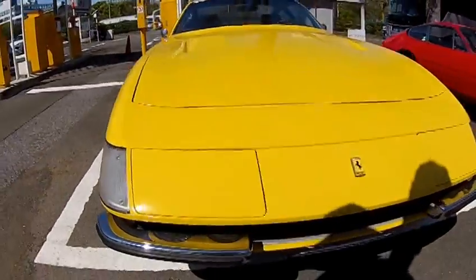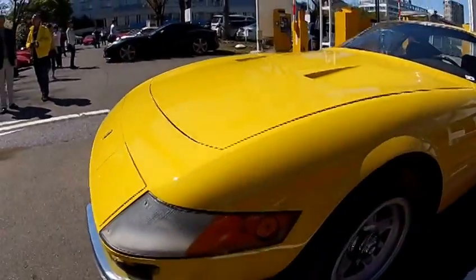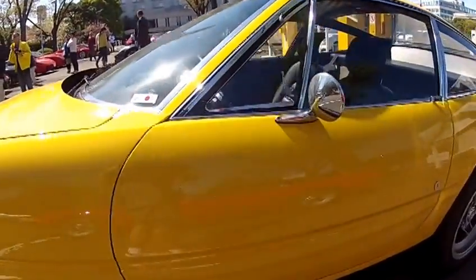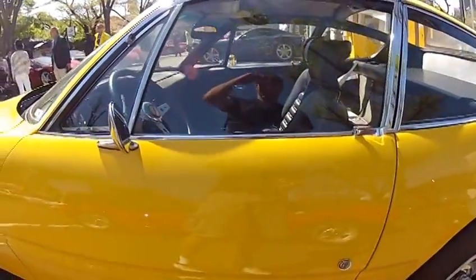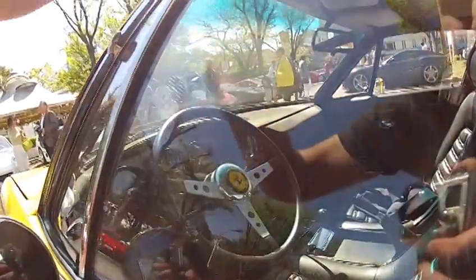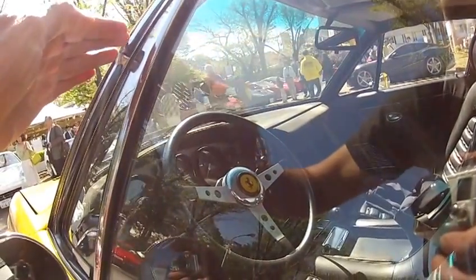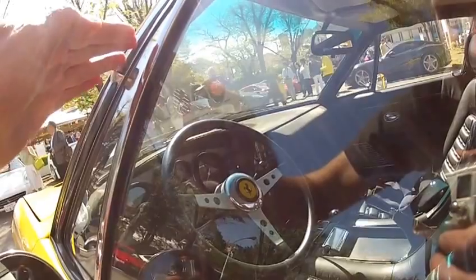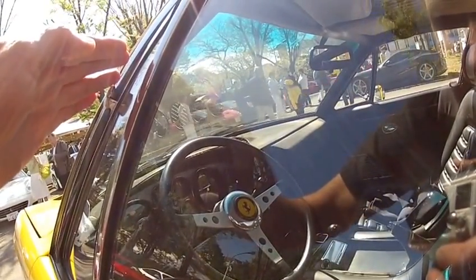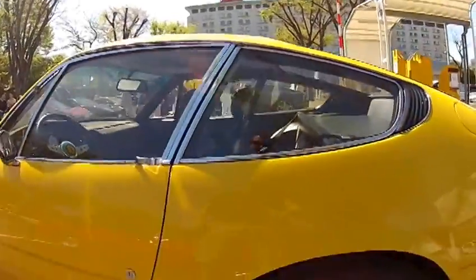71, 72. This looks like the real thing, guys. Holy crap. It's the real thing. Mileage. Huh? That can't be right. 10.6 miles? No. That's, no. 46,718. 46,718 is the mileage.